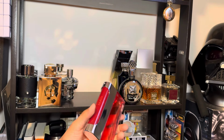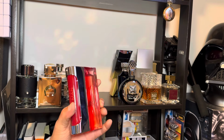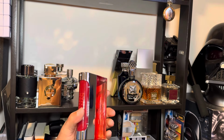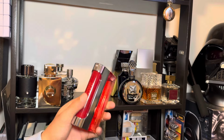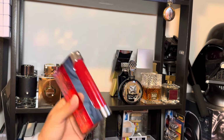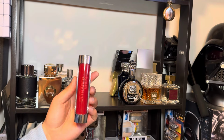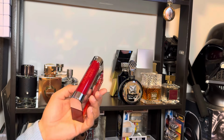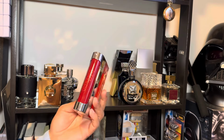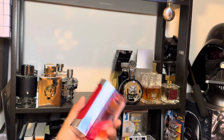It reminds me of a drink, like a watermelon drink. I forget what it was, but it also gives you kind of like that plasticine smell. But it doesn't smell bad. But I would not blind buy this because people are hyping this thing online. There's a certain audience for this fragrance, and it might not be a lot of people.